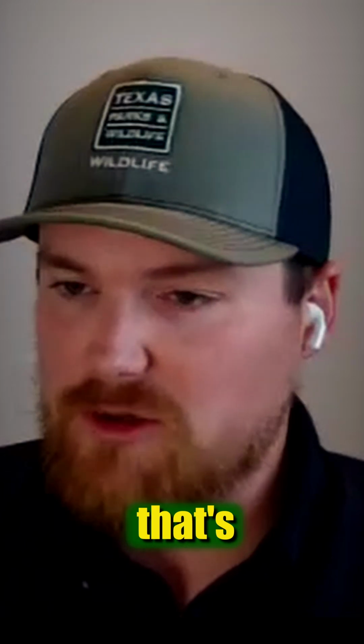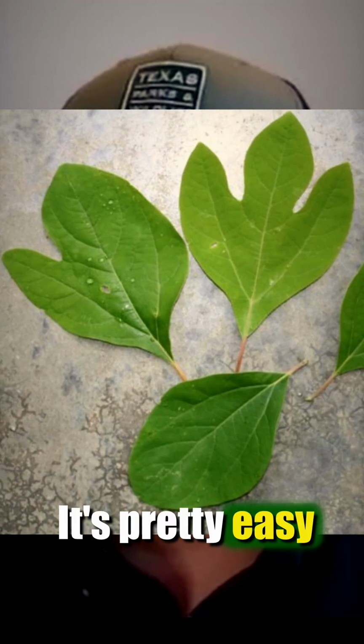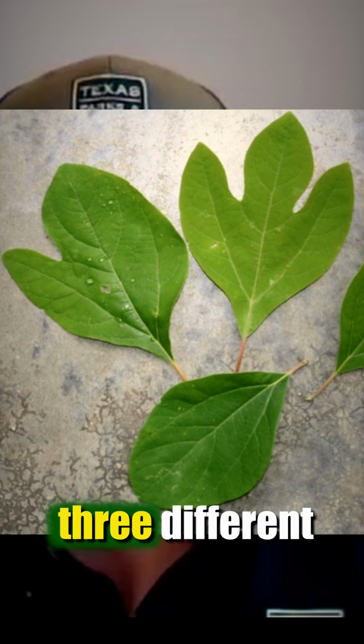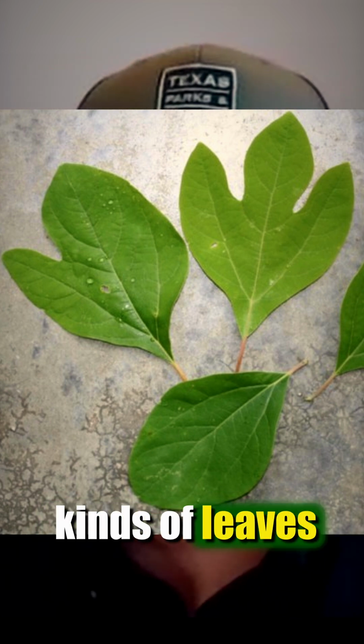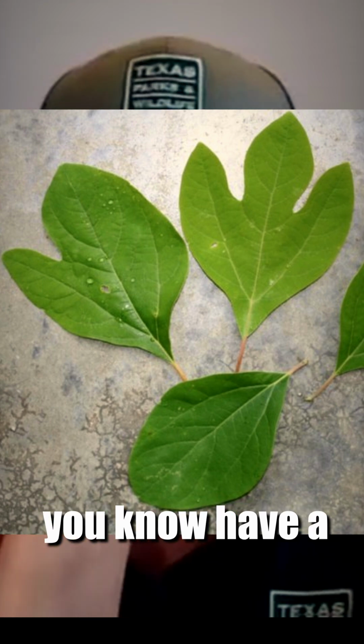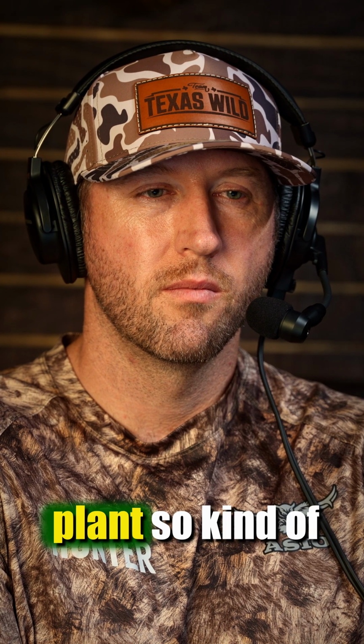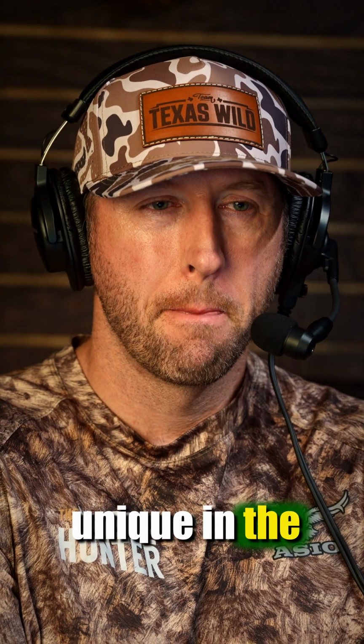Oh, sassafras, that's another big one. It's pretty easy to identify. Sassafras has three different kinds of leaves on it. It'll have a one-lobe leaf, and a leaf that's split into two, and then three, all on the same plant. So it's kind of unique in the plant world.